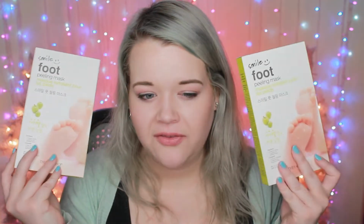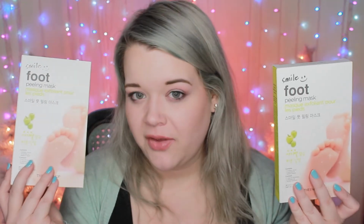Next, I got 2 boxes of this foot peeling mask. I really like doing those. My boyfriend actually bought me a foot peeling mask a couple weeks ago that we did together. And oh my gosh, it's so gross but so satisfying at the same time. And I love them so much. But I ended up getting 2 more of these. I think I've tried these before and I think these were some of my favorite ones. And these were $3.44 a piece.